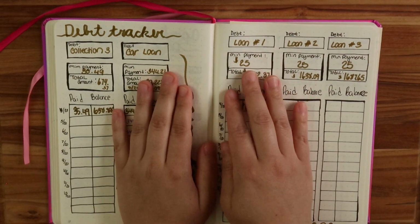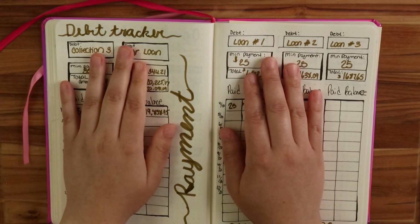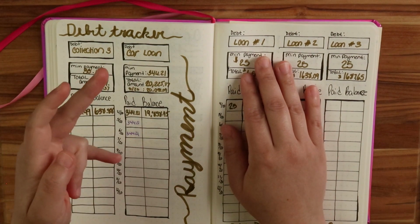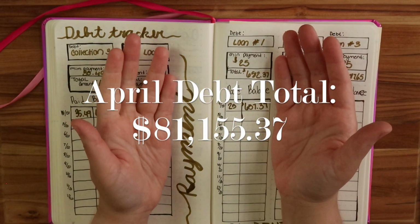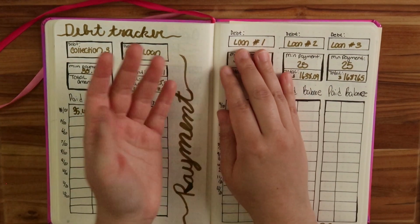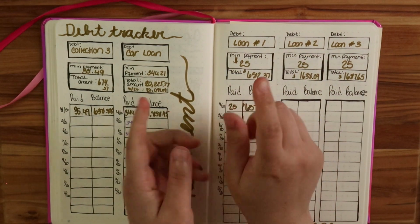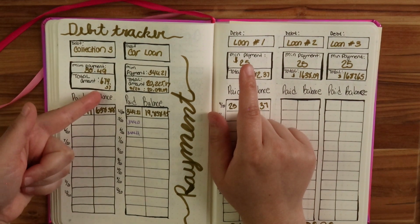Today, as I was saying, I'm going to be filling in my debt payment tracker because the last time I did a video was in April. So I've done 2 payments already, and my collection, my car loan, and my student loan right here. In case you're not aware, I am over $80,000 in debt, and the majority of it is student loans. I got into a $20,000 car loan, sadly, and I have my last consumer debt, which is my collection, and I'm almost done with this right here.